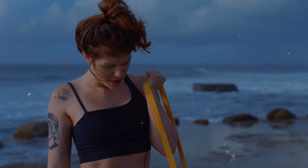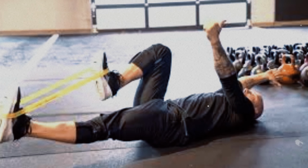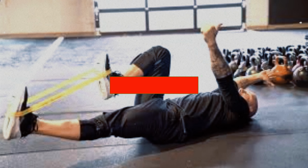The key isn't to train more, but to train smarter. Choose the right movements, respect your body, and stay consistent. The impact this will have on your quality of life is enormous.